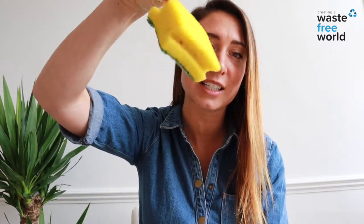You can simply use them, wash them, and keep them for as long as you want. On average, we use 52 of these disgusting plastic-ridden things a year. With Scrubbies, you can buy a pack of 2 or you can buy 4, and you can keep using them until they literally fall apart. And when they do fall apart, they are going to biodegrade.